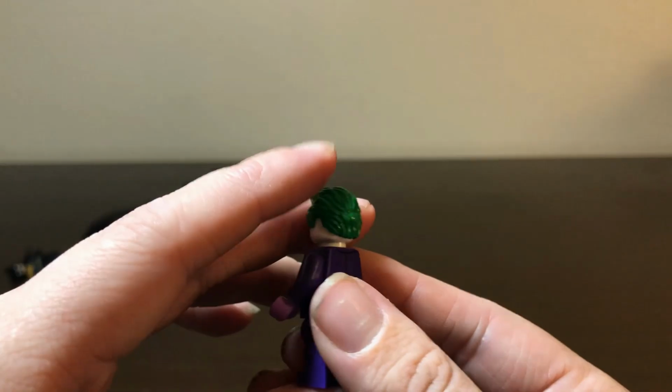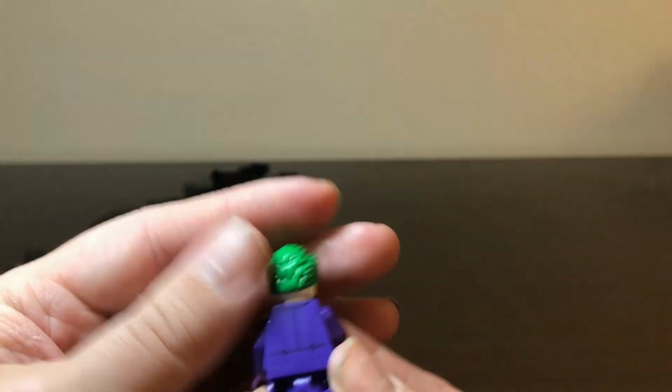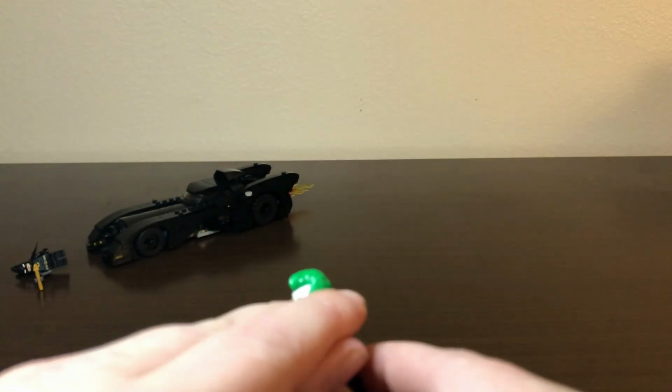Again, no arm or leg printing on him, and only just a little bit of back printing, and like I said, no secondary face for him. But yeah, he does look really, really good.